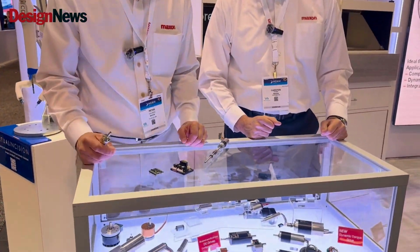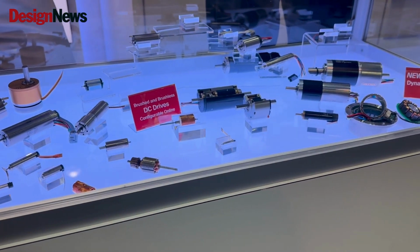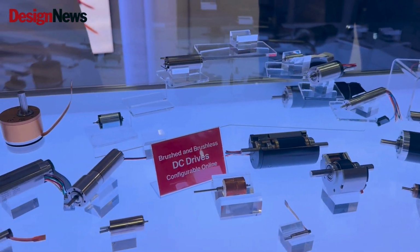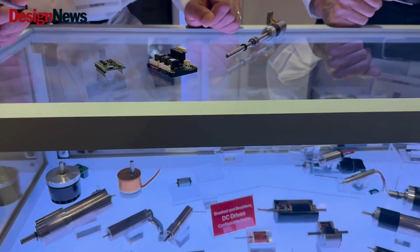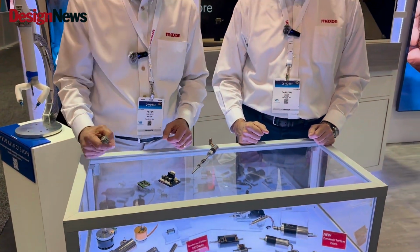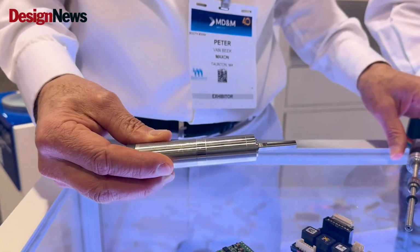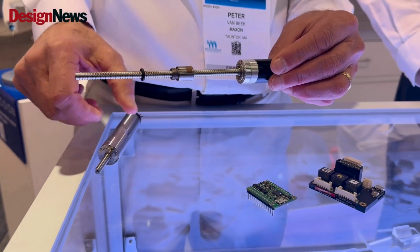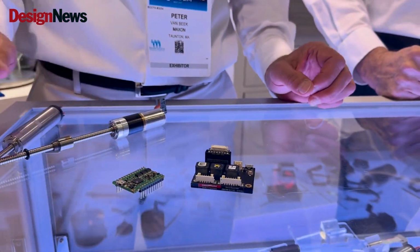Today we're showcasing Maxon's motor systems, that's DC brushed and brushless motors. One thing you'll notice about Maxon's components is they're very modular in their form. So you can take a motor, add a gearbox to it if you like, a sensor on the back of the motor, and they range from 4 millimeters in diameter all the way up to approximately 60 millimeters in diameter. I'm showcasing a typical motor-gear combination. We also can have lead screws on a motor assembly coming out of a gearbox. And we also make all the drive electronics for driving the various motors.